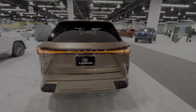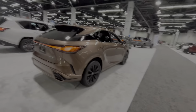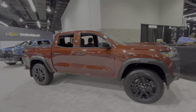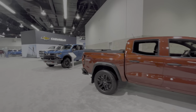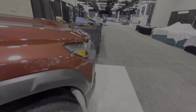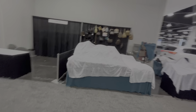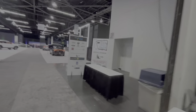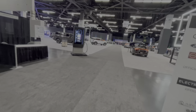So RX 500h hybrid, the color is beautiful. That's the new Colorado, right? Yeah, it is. New Colorado ZR. Honestly, I'm not checking those Chevy Colorados. What's going on? There are so many ZR, ZL, ZT, and the rest. I mean, it's kind of cool. So they are selling cars for 100,000, and here are Louis Vuitton bags for $10. It's kind of strange.